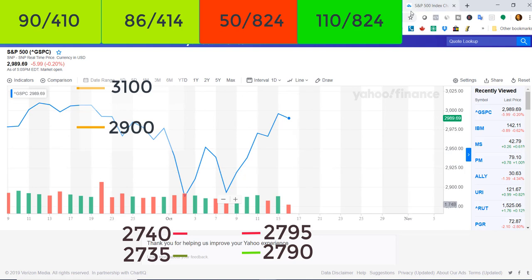When you buy a put option, it gives you the right to sell a stock at a particular price. Now, if you sell the put option, that means someone bought it from you. So if you sell the put option, you're actually giving the buyer of that put option the right to sell you his stock at that particular price.